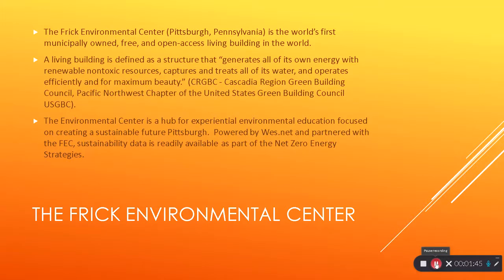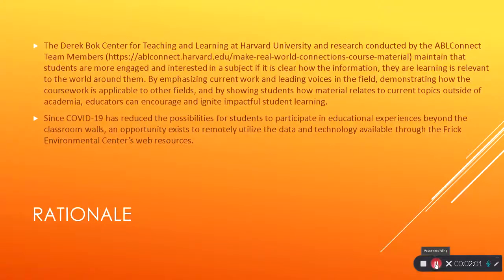And what's really neat about the Frick Environmental Center is all of their data is free and easily accessible by the public because of a partnership with West.net and the FEC. They have created a sustainability dashboard. So why did we decide to do this? Well, it all comes down to easy, accessible, authentic learning experiences for the student.